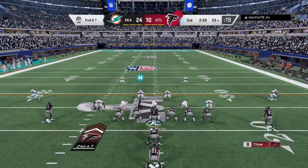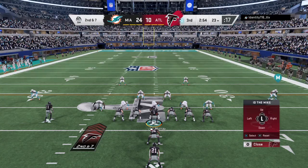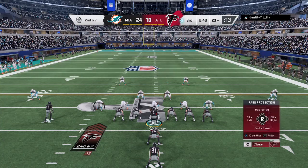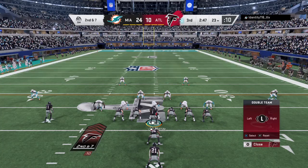Under 10, 10. Check safety. Check 3. Check 4. Check 99.